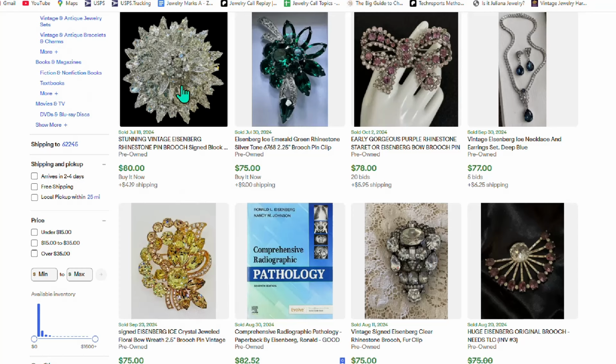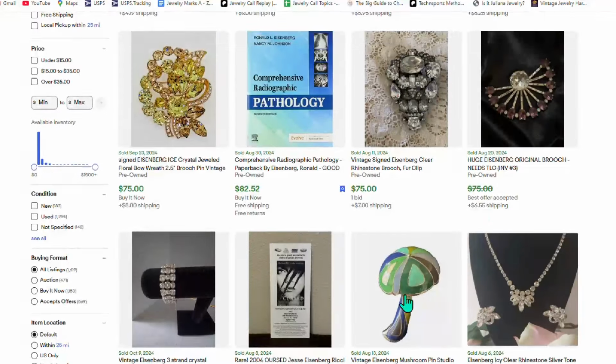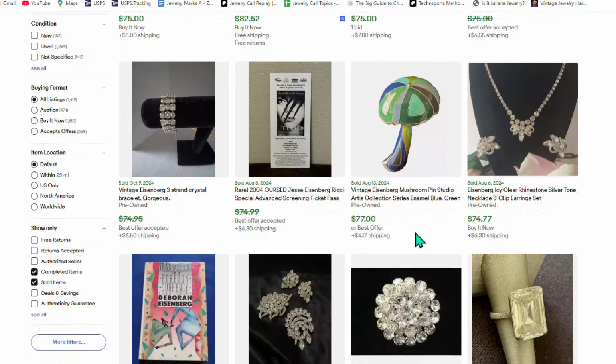Look at this stunning one. They even say it's stunning. Here's the Eisenberg ice, went for $75. Here's a bow with pink rhinestones, $78. Here's a nice Eisenberg ice. Very classic, very crisp, just a beautiful piece. Could use for formal attire, $77. Two-piece set, that's a good price. Here's one of the mushrooms. Enamel, $77.